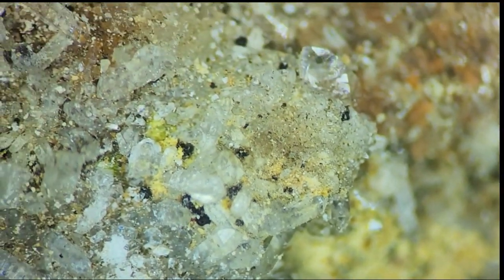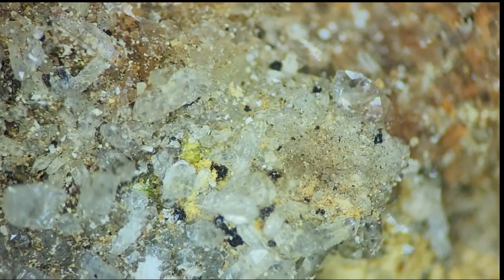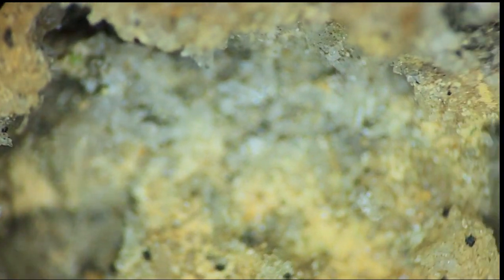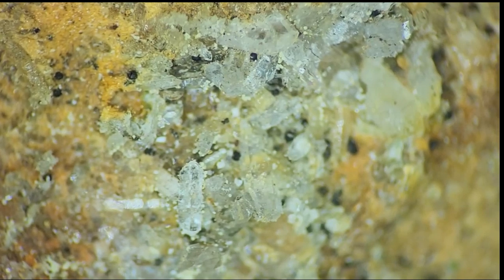These black grains are probably Livingstonite maybe, which is a mercury antimony sulfide. Maybe Metacinnabar as well. Who knows, but really nice intermixing with the quartz. We'll say that for sure.